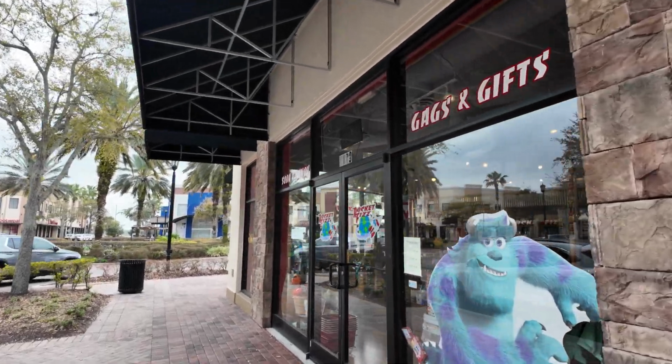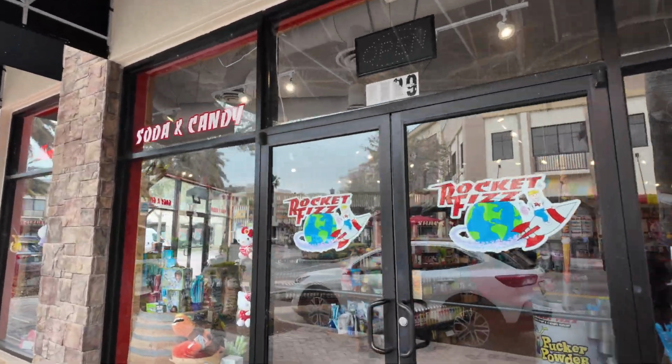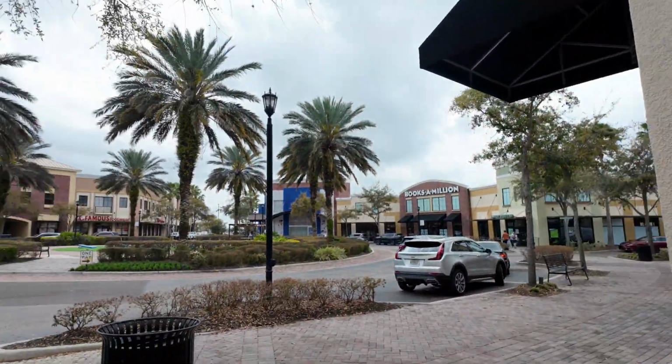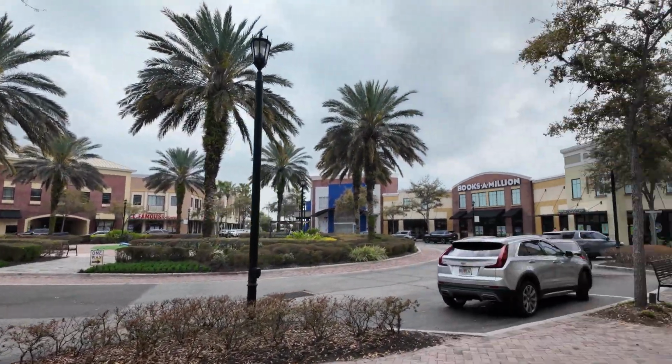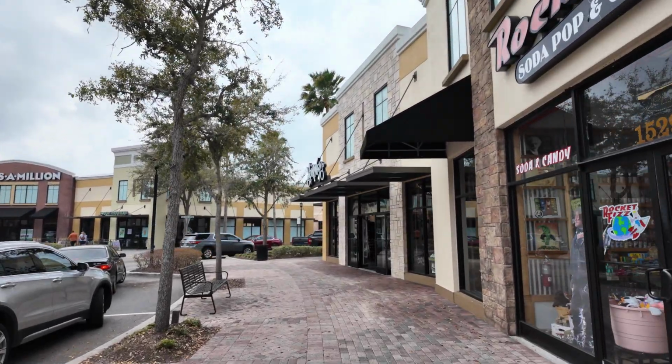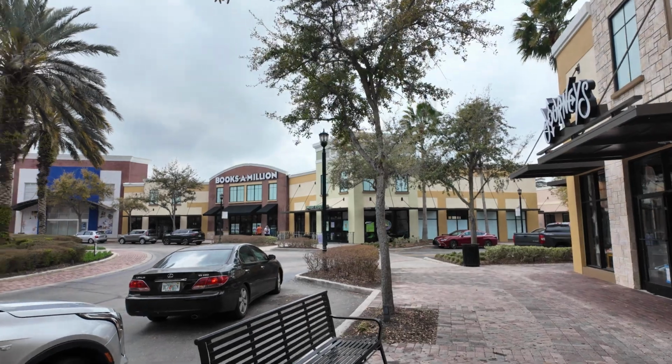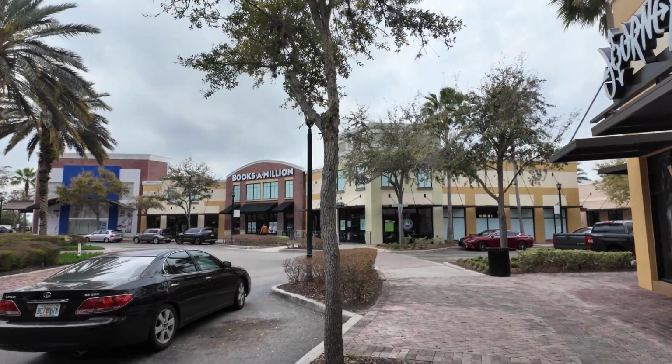Rocket Fizz, a big candy store. You can get your sweet tooth satisfied there for sure. Come back up to the roundabouts. Journeys. And inside of Books A Million, there is Yogurt Mountain, so you can get your froyo.